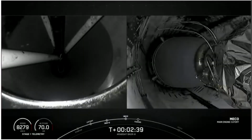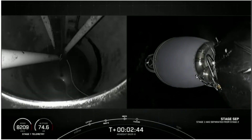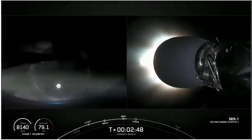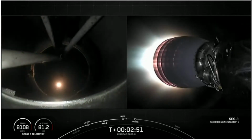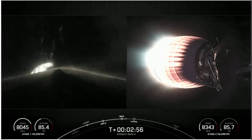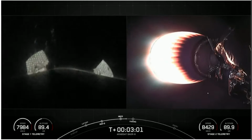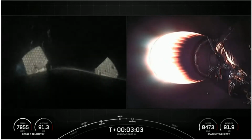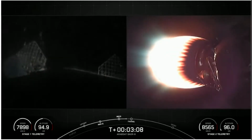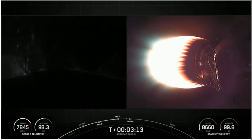And again, all of these events are going to start here in just about 10 seconds. And MECO. Stage separation. With that, we have confirmation of main engine cutoff, stage separation, and you can see there on the right-hand side of your screen, second engine start 1. While the second stage burn is in progress, we are expecting fairing deployment as well.